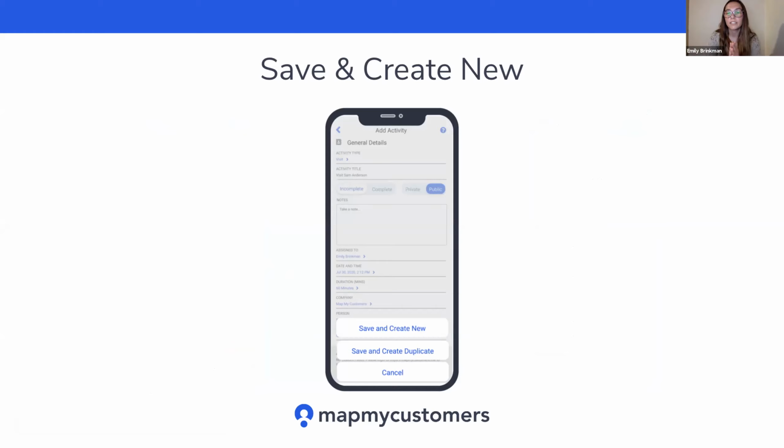A feature I'm very excited about is the ability to save and create a new activity directly from the Add Activity screen. More users than ever are relying on MMC activities to keep track of their day. And with this increased reliance comes the need to create activities very easily and quickly. And this feature will enable us to create multiple activities in a row. An option to save and create new is going to be available at the bottom of the screen to the left of the save button. You can't see it in this screenshot, but this is just some final art. So it will be available in the live version.